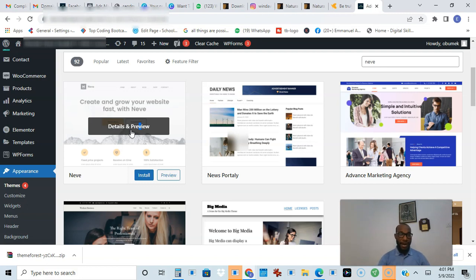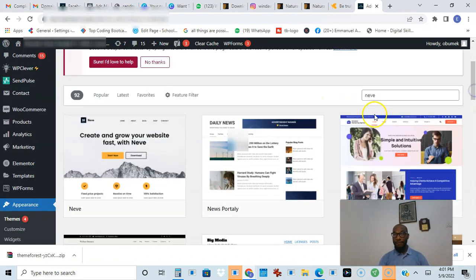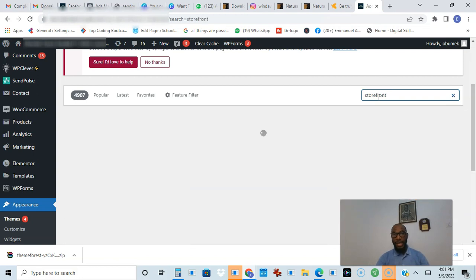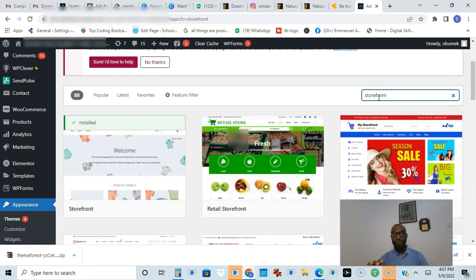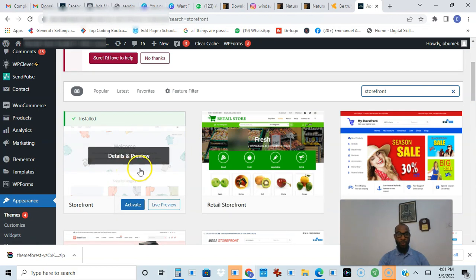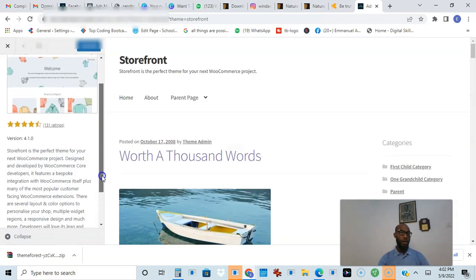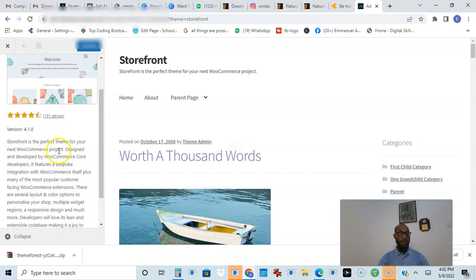Okay, finally, the fifth one, best of the WordPress themes, is called Storefront. This one is specifically tailored to e-commerce websites. If you want to build an online store, this one is designed for shops, online shops. So Storefront is the perfect theme for your next WooCommerce project.